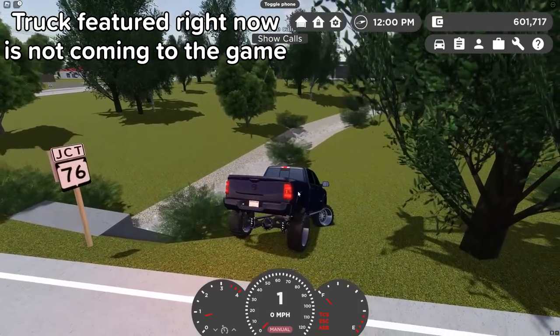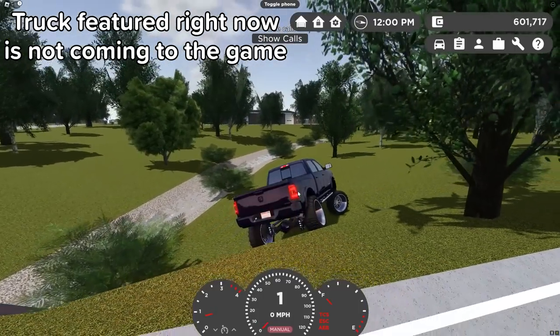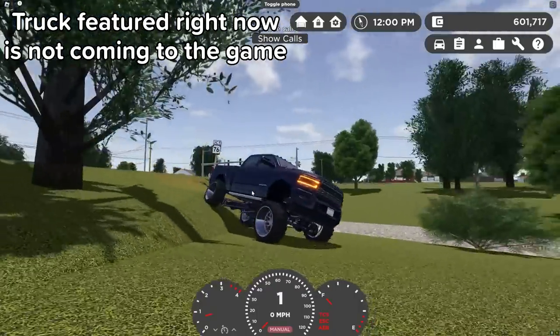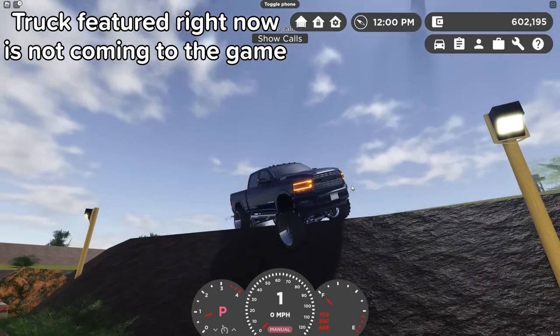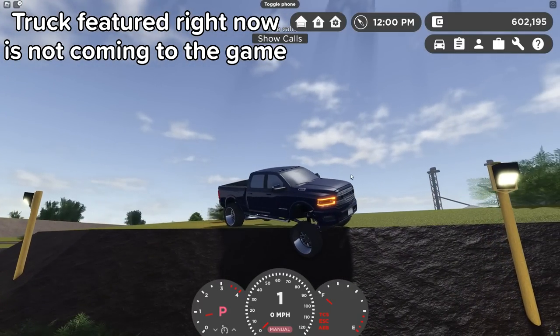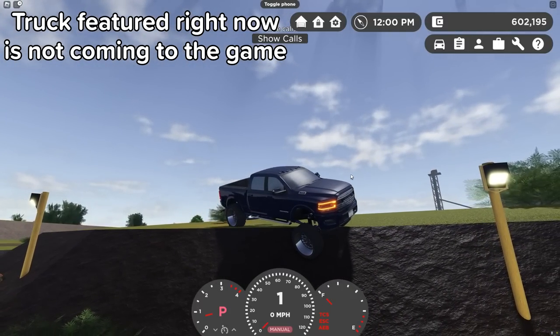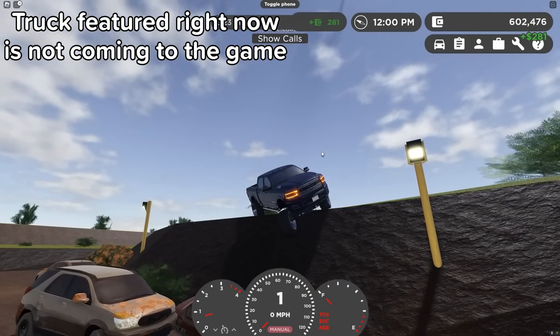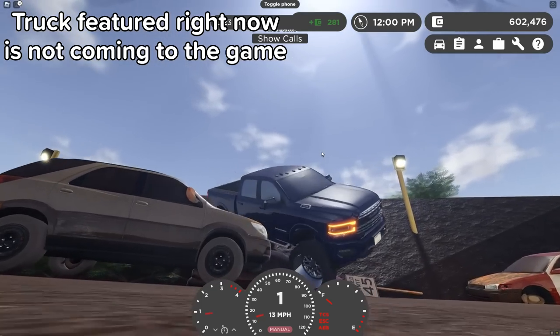That flex, dude. Oh! Look at that. That is not bad. Oh gosh, Racer, are you seeing this right now? We're getting kind of close. Oh, we're tilting him over. We're gonna tip over. We're gonna tip over. Oh my god! Oh, we're good!